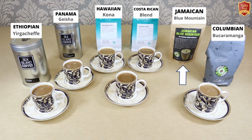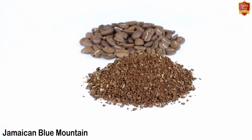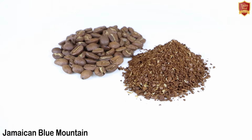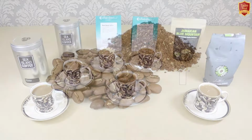Next, Jamaican Blue Mountain, another of the world's top-rated coffees. So I'm getting a rich aroma with hints of iced coffee cake, would you believe? Okay, once again, this is exceptionally smooth. There's naturally sweet hazelnut praline notes coming through a mellow background and a hint of fruity raspberry acidity. It's got a soft, clean finish, not as clean or full-bodied as the Geisha, but very smooth, creamy and full-flavoured. Excellent.